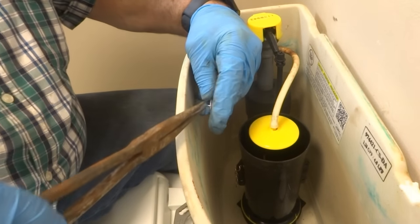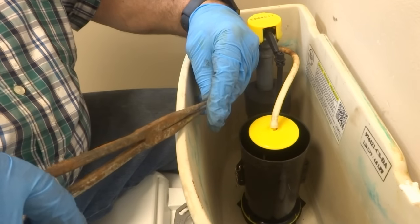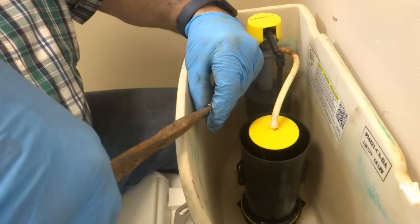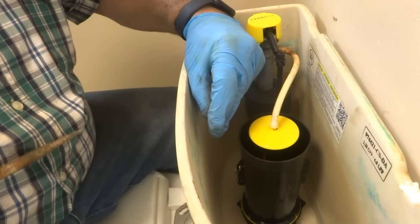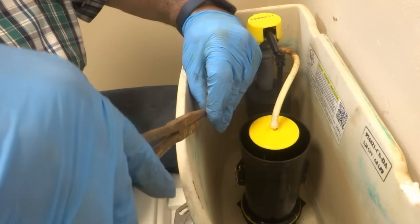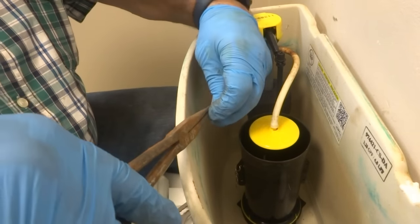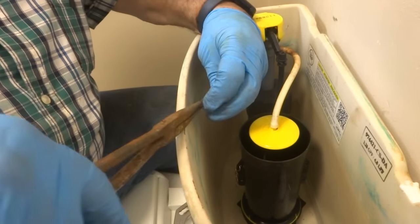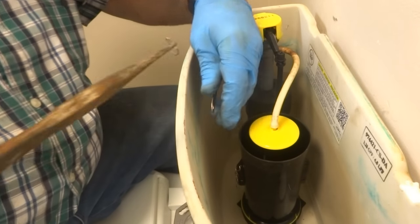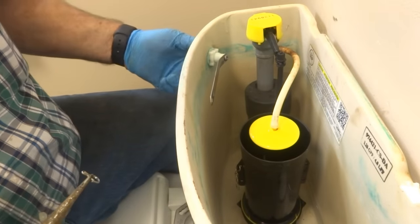The thing is giving me a hard time here. I'm crazy. Just one of those things, you know? Thing needs some oil. Yeah, see the handle's sticking.